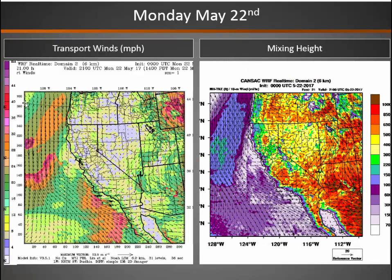Taking a look at transport winds on the left-hand side, pretty light across Nevada, but still picking up from the north and northwest across Utah and Wyoming especially, and eastern Idaho, down towards the Arizona Strip and southern Nevada by afternoon. And you can see overall mixing heights better as you head further to the east.